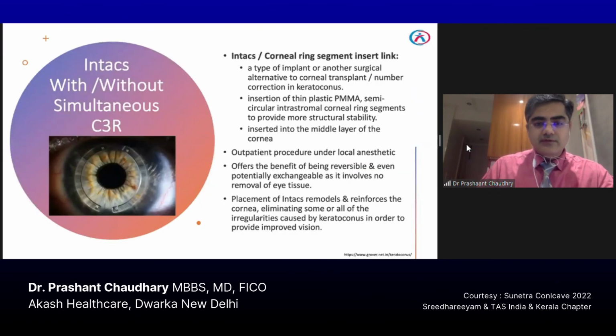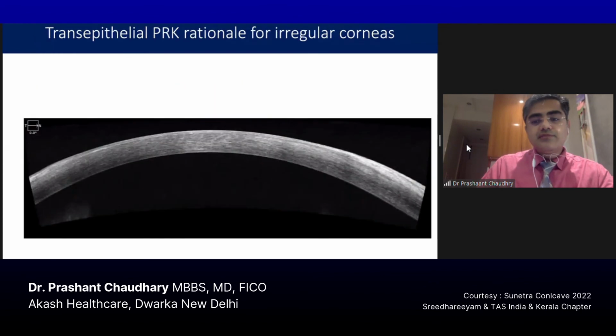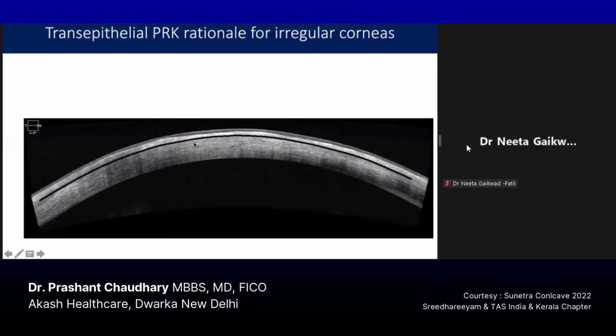So the trans-epithelial PRK is just a PRK that I was telling you, but not to remove the power, just to remove the irregularities. And the ablation profile is shown in this diagram. This is what the laser will actually ablate. So this ablation profile is going to take care of only the irregularity, because it is treating only the cone. Normally, you will not have such an eccentric ablation profile for a normal myopia or hyperopia. Now, this PRK is also used, a trans-epithelial PRK, for opacities.